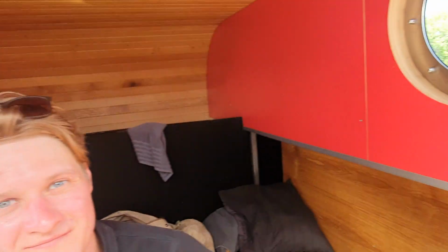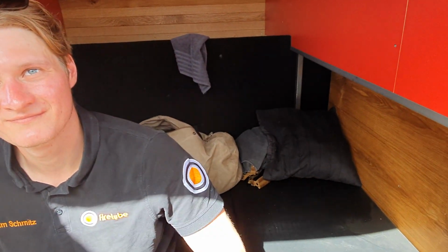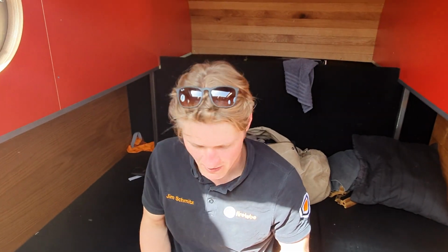So what you've got here is this big bed at the moment, but you still need one or two things perhaps. How about getting a shower in? Are you going to do that? A shower, no. It's more like a promotional vehicle. So not that much traveling is done with that one in the future. Most likely only for a weekend or some such.